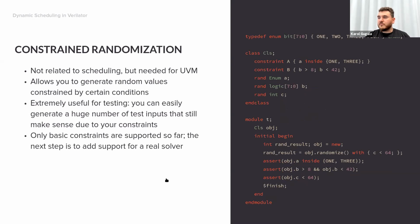One additional very nice feature we added during this work, maybe not strictly related to scheduling itself, but really useful in design verification and extensively used in UVM methodology, is constraint randomization.